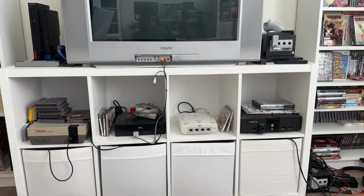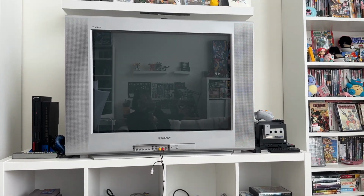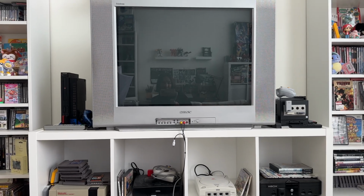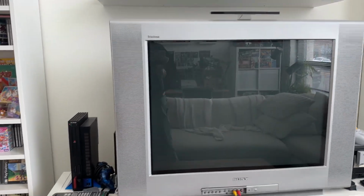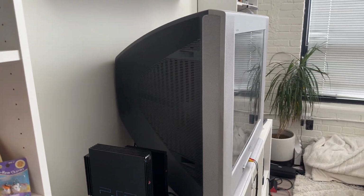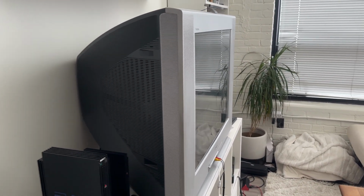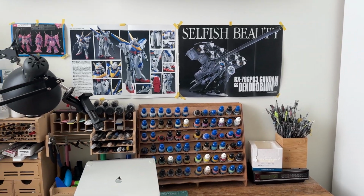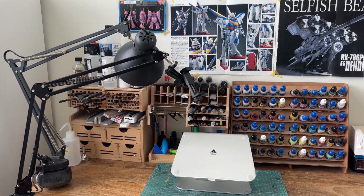Of course, I've got the Trinitron here with all of my consoles set up. Definitely click a link if you haven't seen my full tour of this room. I'll link to that older video below, but I do a full tour of everything. And yeah, my Trinitron is always terrifying to move. I'm very excited about that.